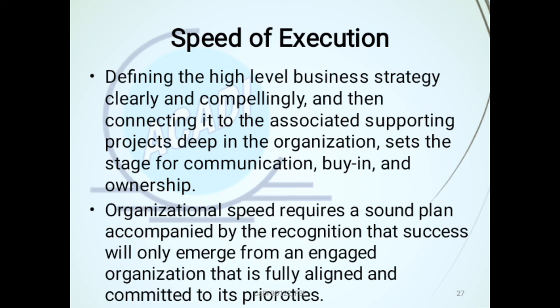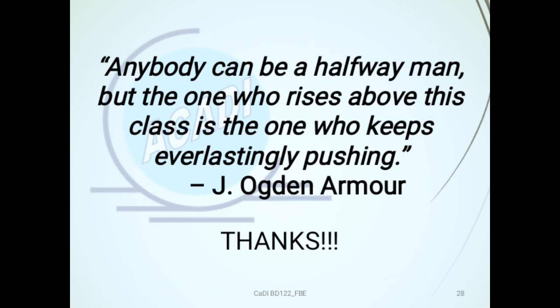and then connecting it to the associated supporting projects deep in the organization sets the stage for communication, buy-in, and ownership. Organizational speed requires a sound plan accompanied by the recognition that success will only emerge from an engaged organization that is fully aligned and committed to its priorities.